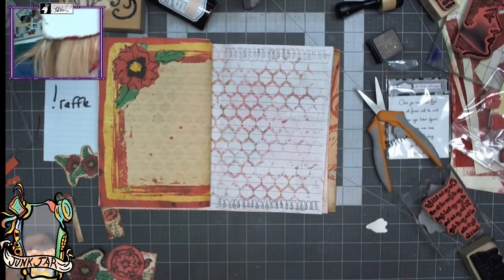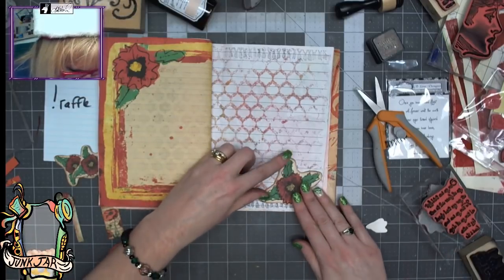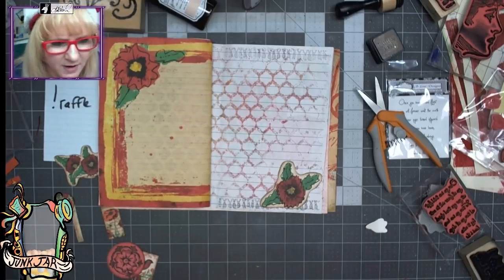What do you think? Let's put this... I think that one should go here. What do you think? We'll put that over there.